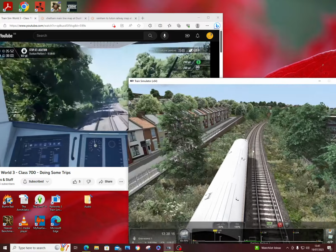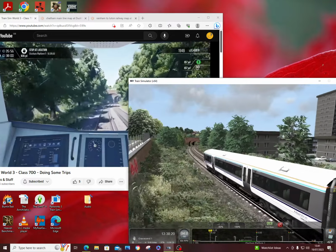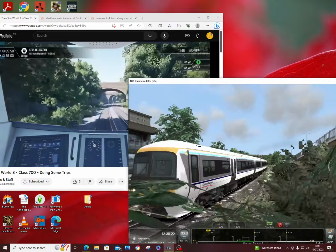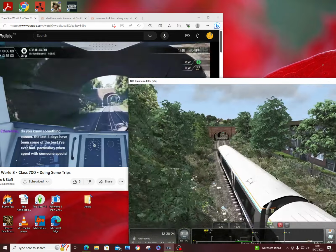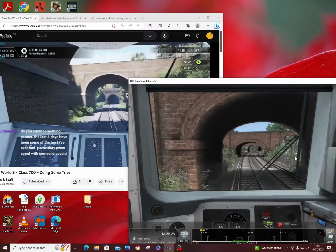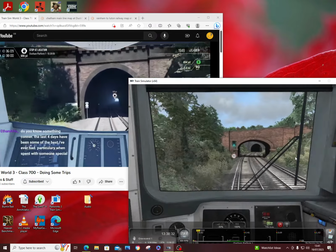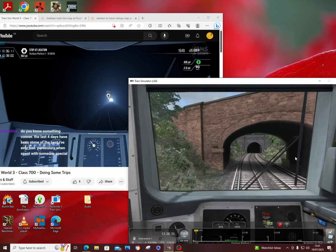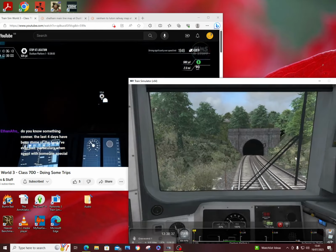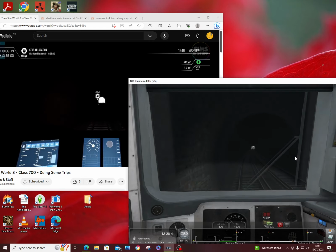Yeah, we did a couple of real life. Well, we did the Riviera line last Thursday. So we went down to Exeter, down to Paignton and Torquay. That was really cool. Where did we go? Wednesday we did Brockenhurst to Christchurch and down to Lymington. That was a lovely little line.